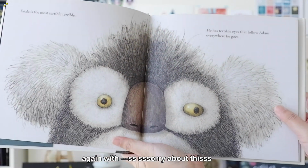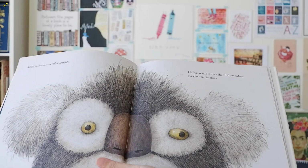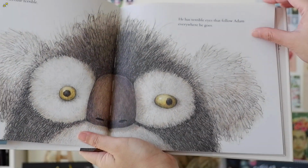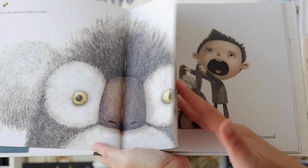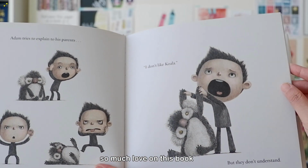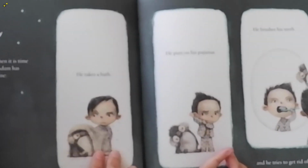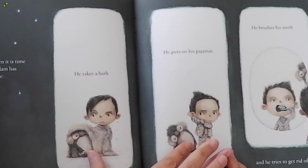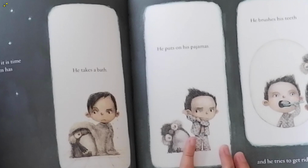And this page I specifically love. I love that it's a full page of the koala's face. It's not even the entire face, it's just half of his face. And I love the textures, the illustrations, and I think it's a pencil texture. I love that it's charcoaly. I love the sketch illustration, and I love that on each page there are several illustrations to show the images for two statements or three statements, like taking a bath, putting on his pajamas, brushing his teeth. But look at all the details that went into each of these illustrations.